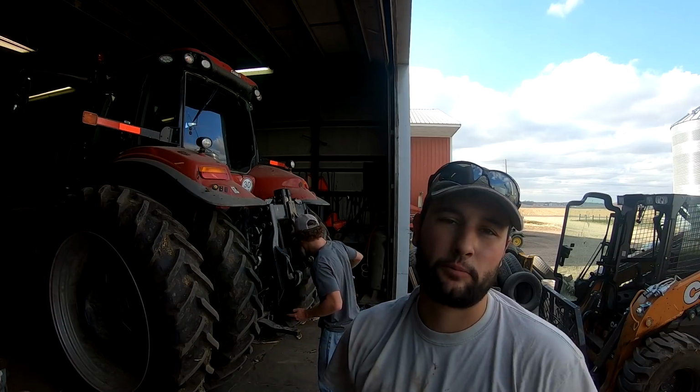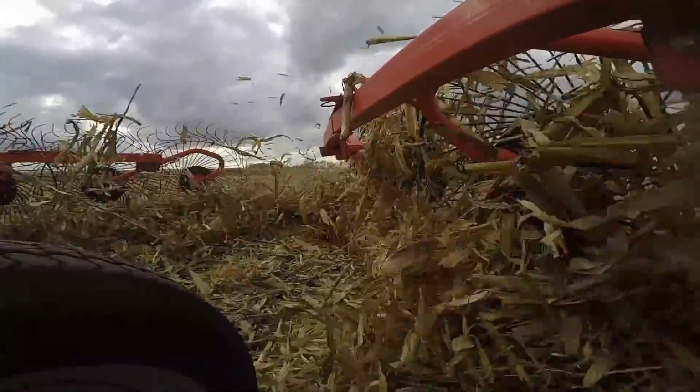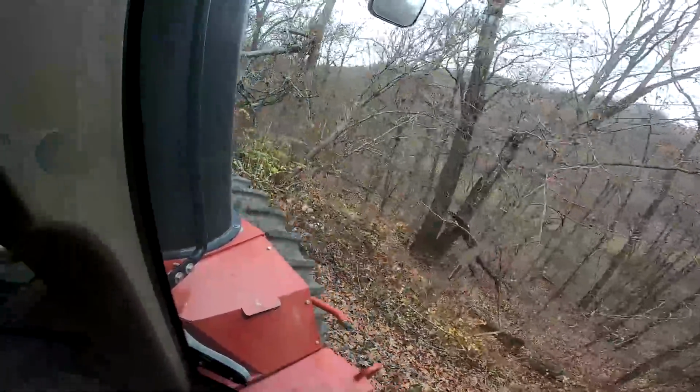Got this big behemoth on a 3-point hitch. Go ahead, walk the side there.